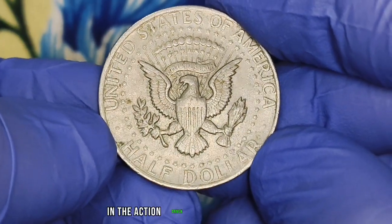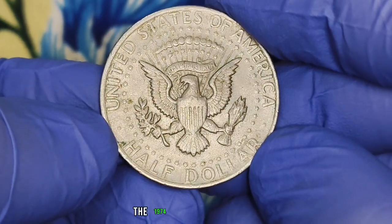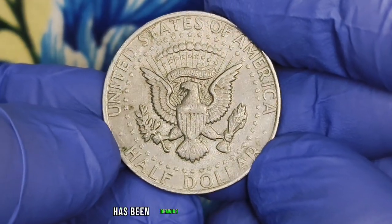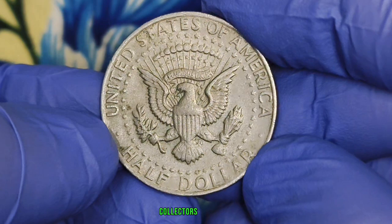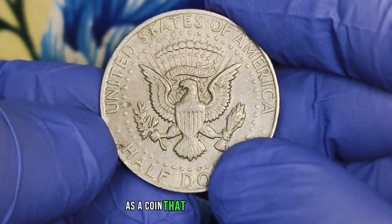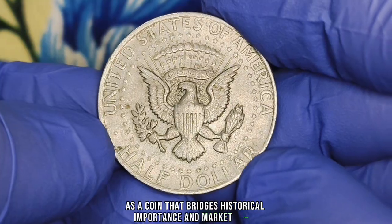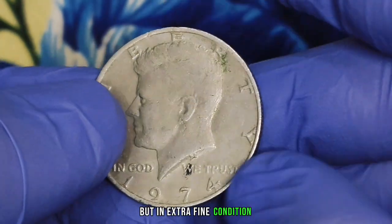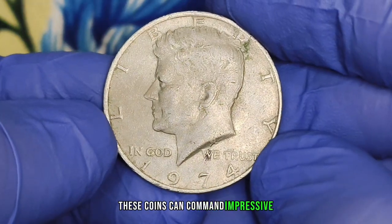Today, in the auction-driven world of numismatics, the 1974 Kennedy half dollar without mint mark in extra fine condition has been drawing significant attention. Collectors, dealers, and even investors recognize its potential as a coin that bridges historical importance and market value. Prices vary depending on condition, but in extra fine condition, these coins can command impressive amounts.